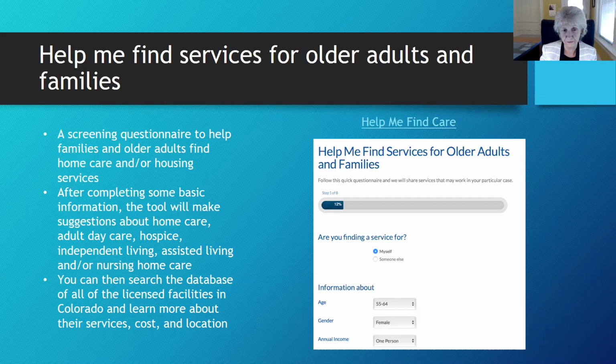The next set of questions then are, what kind of help does she need? So the first question is, can she walk within her house? And she doesn't need any help with that. She's somewhat at risk of falling.